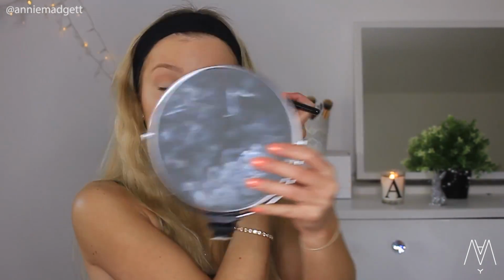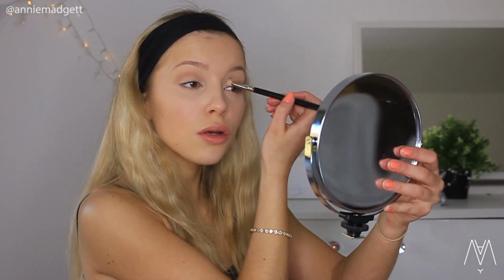I love this bronzer. It's the one I always use. It's such a nice colour and works really well with my tan. So just to match it with my bronzer, obviously I haven't got bronzer on at the moment, but I blend that out in my crease, and it gives you a really nice natural bronzed look. So my everyday look really isn't bold or crazy at all. It really is quite natural, kind of the basics really, I guess.